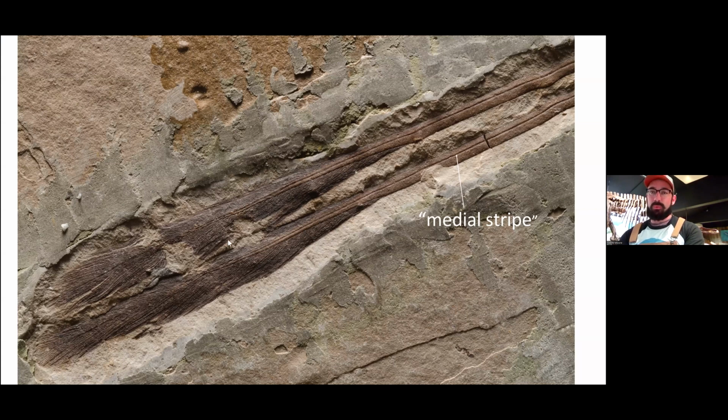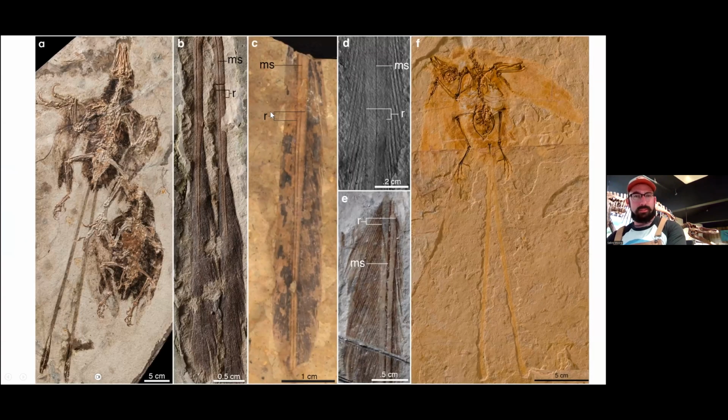Sometimes we get a whole 3-dimensional feather. So these are rachis feathers off of an enantiornithine. And these long, elongated rachis ornamental feathers often have what we see as a medial stripe that runs down the middle of that. Whether or not that is, what is that? It's always been kind of a mystery. I'd say it still kind of is exactly what that is as a bit of a mystery. Is it a pigment band? Is it an actual groove? And some of these 3-dimensional things, it looks like it's an actual groove, but it's a structure that is pretty common through a lot of these feathers.